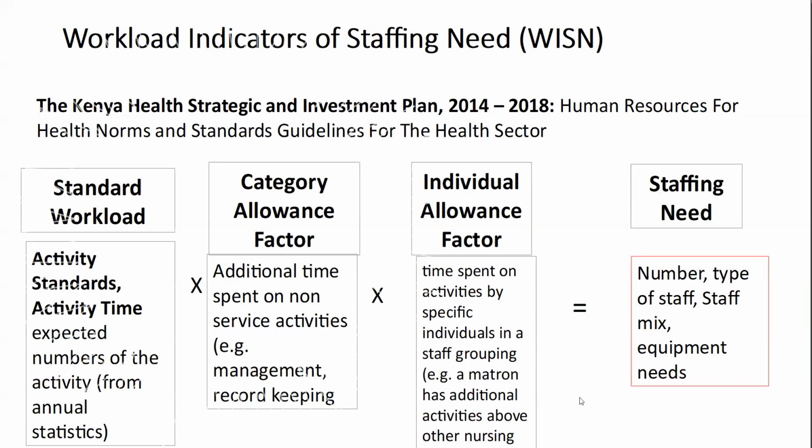In order to work out what kind of staff is needed, we need to identify what the standard workload is. The standard workload consists of all the activities you expect that particular staff to perform. For example, we would have a medical officer, and we need to define what work a medical officer does and how long it takes that medical officer to perform a particular activity. Based on that and on the population needs, you can begin to work out how many staff you need, what caliber of staff, and what kind of training is needed for each particular staff. So that's the first level.